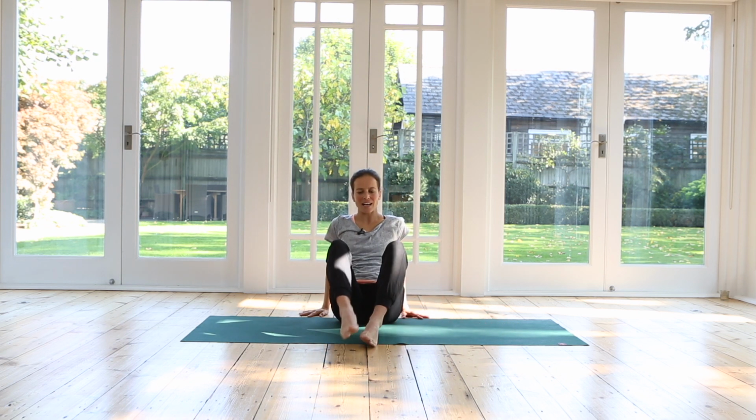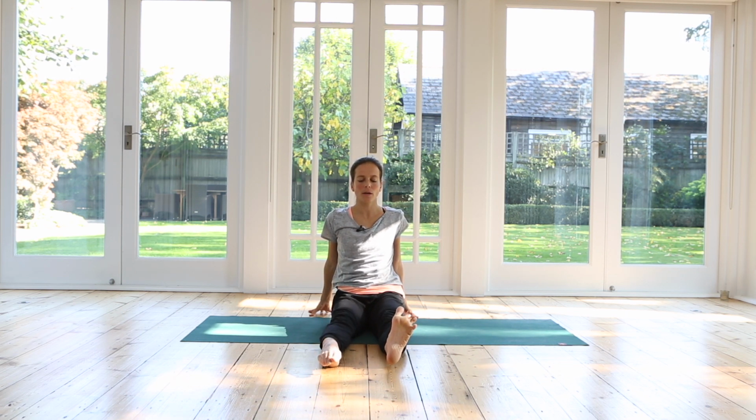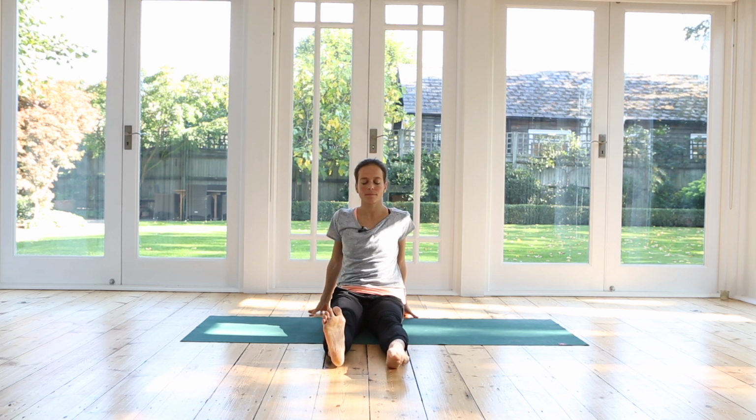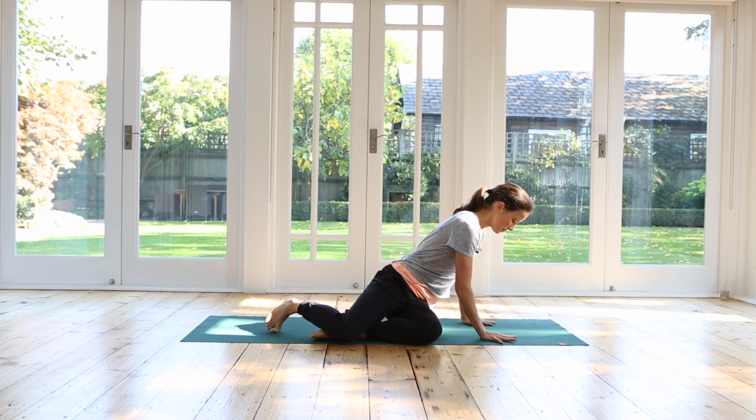Again, stretch your legs out in front of you. And this time we alternate point and flex our feet. Continuing to work through the ankles. If your feet have been in shoes all day long, let's give them some stretch, some space. Good. Let's come into our hands and knees now.